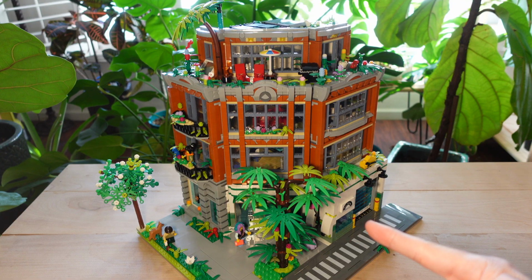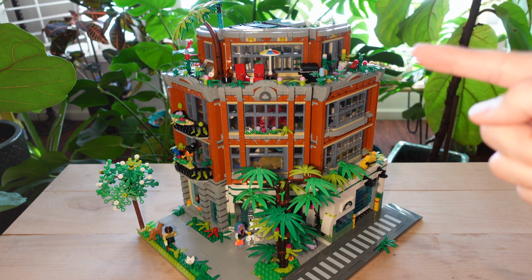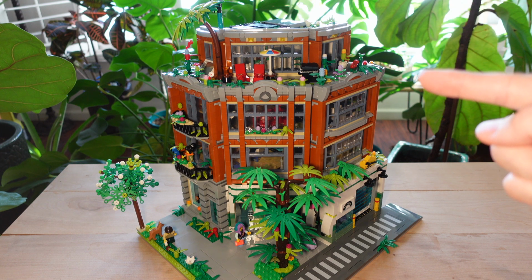Alright, I hope you guys like what I did to the corner garage. I expanded it by 6 studs. I love this tropical tree right here in the front corner and all the improvements that I was able to get on the interior with the full expansion. And I also really like the bedroom 4th level addition to the loft style apartment.